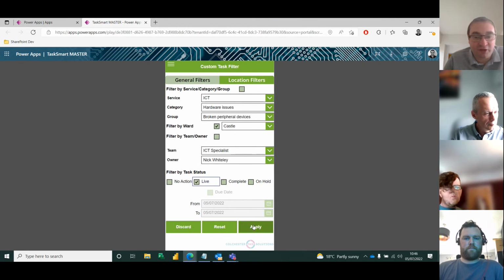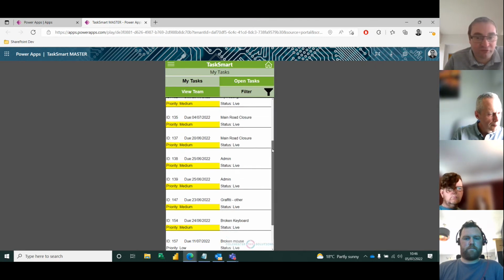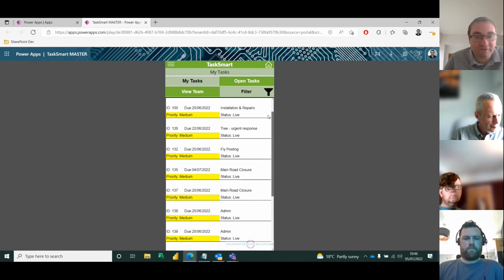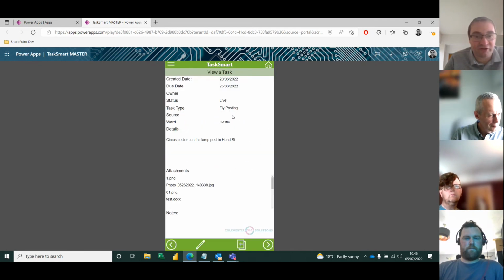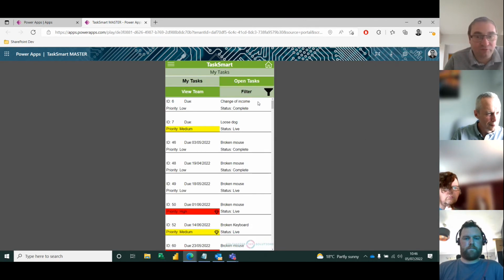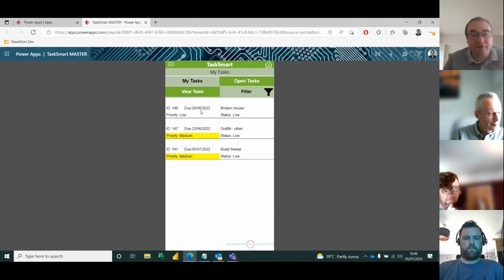So if we hit apply, this takes us to a new list which shows all these records which are live and which are in Castle. If we go into one of these, we can see it's a Castle Ward. Then we can come back in and discard the filter, and it goes back to your My Tasks view.